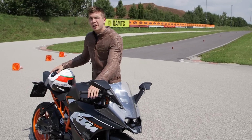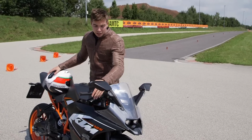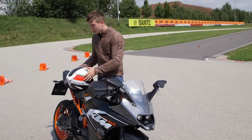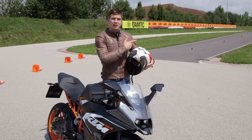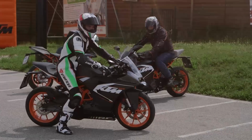Not so impressed with the brakes at the moment. The ABS kicks in nicely and doesn't kick in too early either, but there's a lot of play in that lever before you really get any bite. And the other thing is, for such a sort of all-round machine, the seat is really hard. Now, we've got this test track booked out for the next 2 hours. I want to go see how this thing handles at speed. Let's go find out.